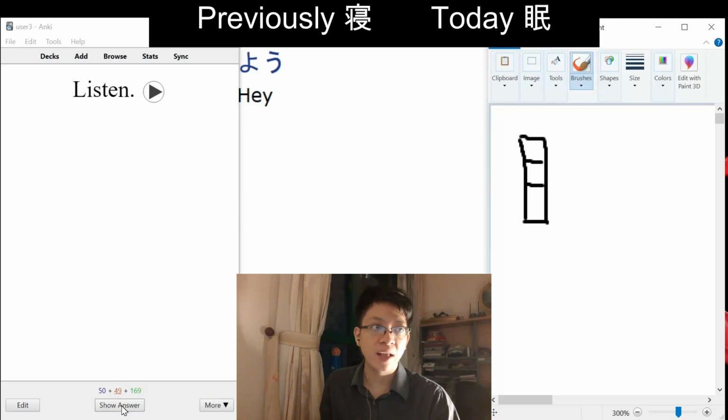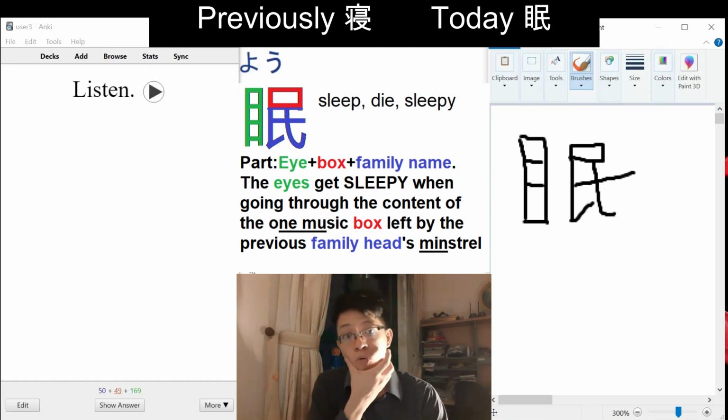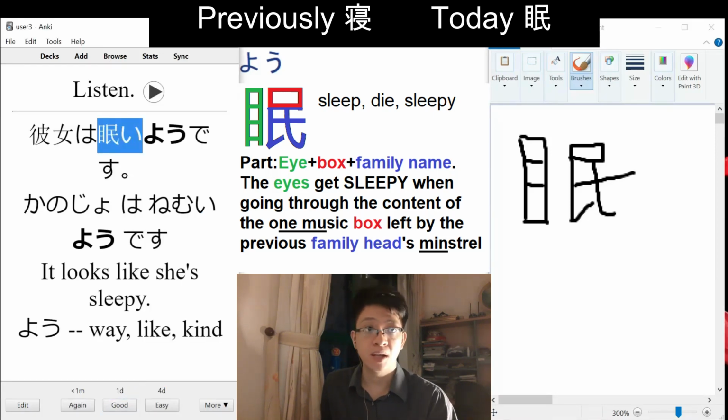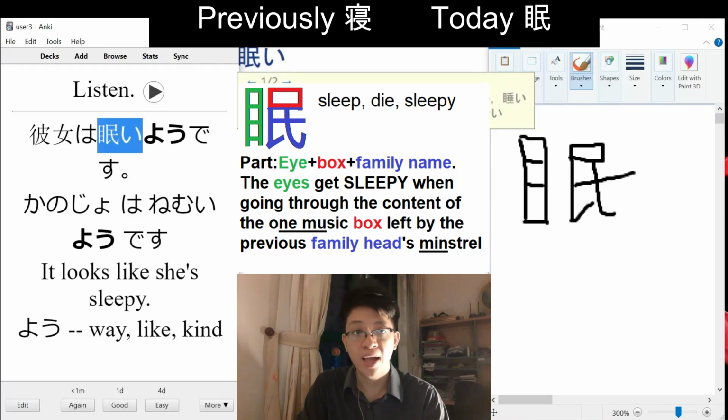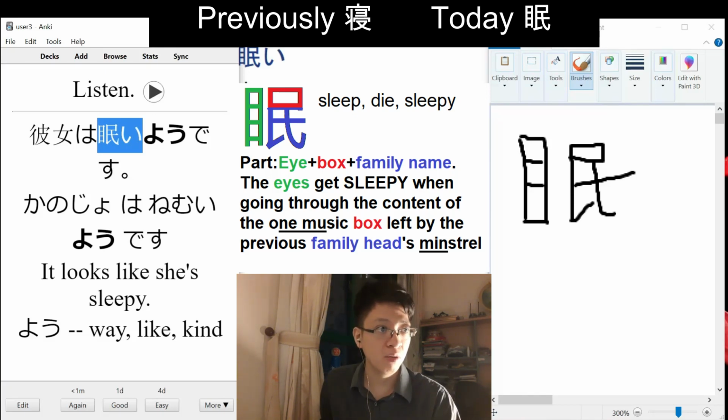We have an eye, and then we have a box, and then we have the radical that means a family name. So I guess the mnemonic is something like the eye gets sleepy when going through the content of the box left behind by the previous family head. Yeah, okay, I think that makes sense and covers all the parts of the kanji. Okay.